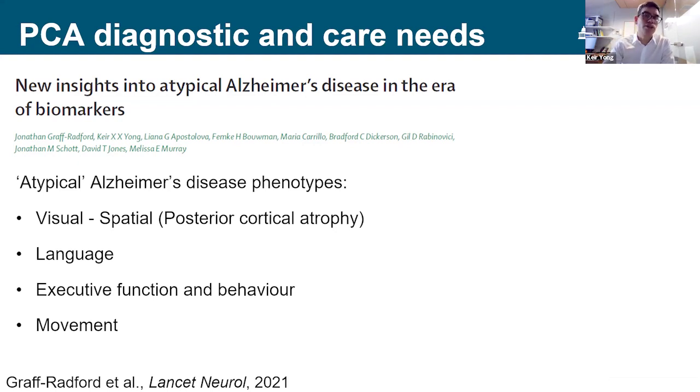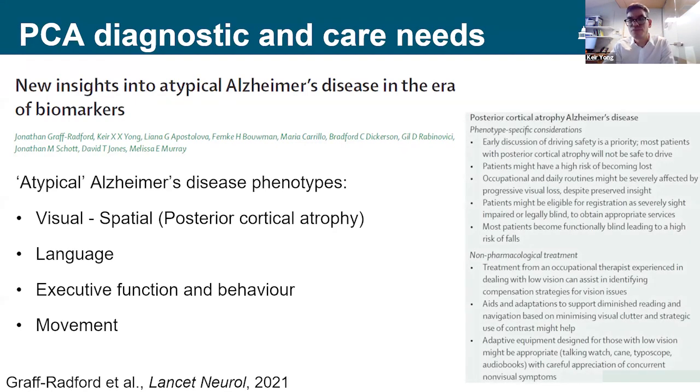Beyond raising diagnostic scenarios, clinical and biomarker advances, and research questions, this review makes recommendations for the appropriate support and treatment for people living with posterior cortical atrophy. For example, it recommends that people with PCA may be eligible to register as being partially sighted, even if their visual difficulties arise from brain sight rather than eyesight loss, and that people may benefit from certain professionals and approaches which are tailored to their particular symptoms.